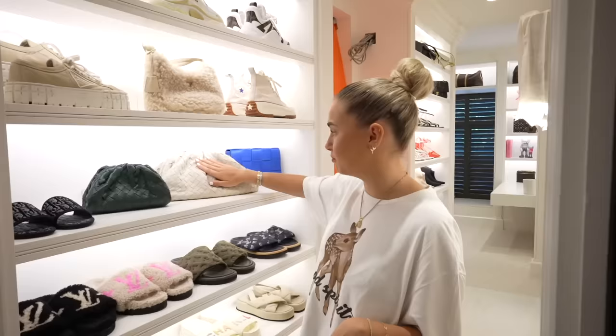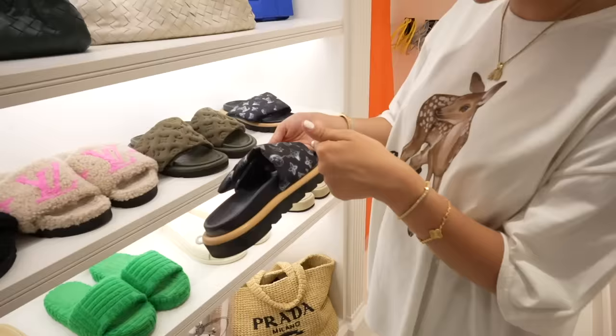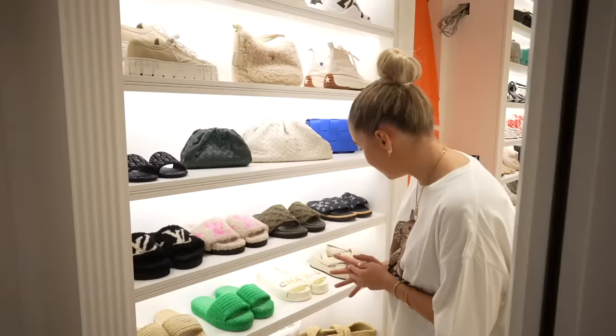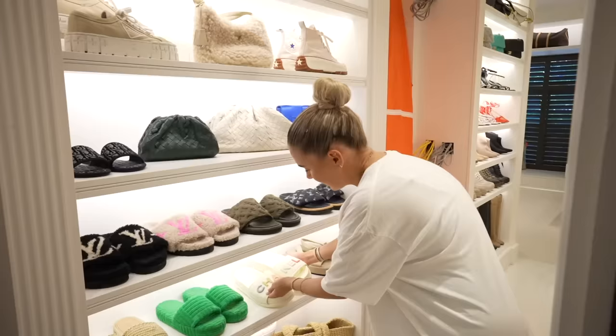Then I have my sliders here. I don't know why, but this slider looks like I've actually thrown up on it. I haven't. I don't know what that is, but that needs to be cleaned. That's disgusting. Sorry about that. These sliders here, Maura bought these for me for my last birthday, my 23rd birthday. They are so beautiful. I just absolutely love them. So they're out on display. Then I have my Bottega slides here that my friend Anushka bought me for my birthday.